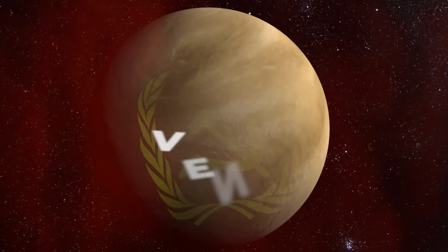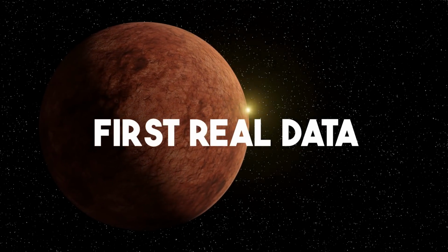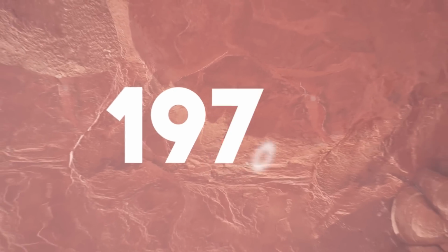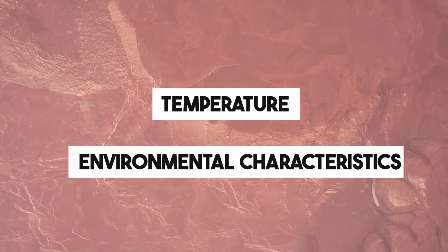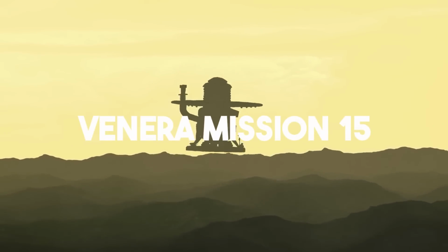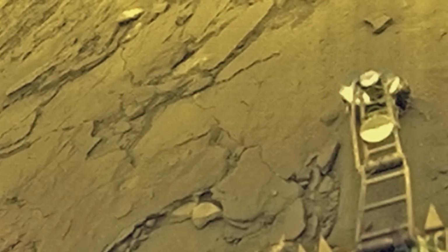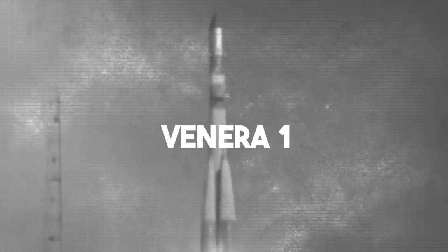In 1961, the Soviet Union started the legendary exploration of Venus with the Venera 1 mission. In 1967, we had the first real data about Venus that changed everything. In 1970, the Venera mission finally revealed the mysterious temperature and environmental characteristics of the planet. And in 1983, with the Venera mission 15, we finally obtained mind-boggling images of Venus's surface and how much it looks like Earth. But first, we will look at the number 1 mission that started everything, Venera 1.